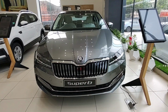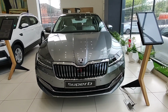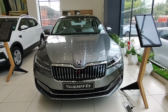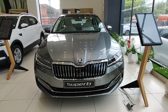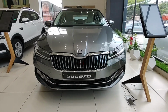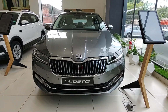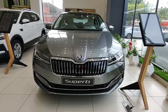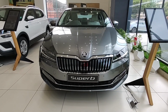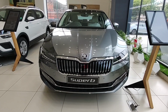It commands its road presence. It commands something which even the SUVs of that price bracket would not be able to offer, because where these SUVs offer the chunky and humongous road presence, this just slides by, this just floats, this just elevates everything around you, right? It's not in your face, it's just there, casually breezing by you. That is where Skoda Superb excels.